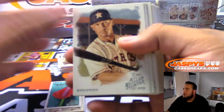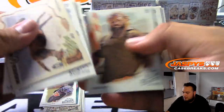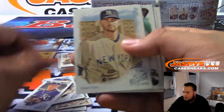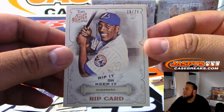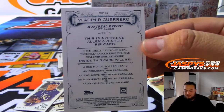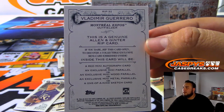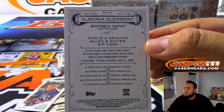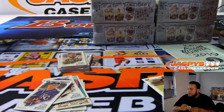All right, what are we hiding over here, guys? What are we hiding? Deion Sanders Mini, Sheffield Rookie Mini, and it's another rip card. 28 of 75. Rip it or keep it. It's Vladimir Guerrero Sr., Montreal Expos, which would be the Washington Nationals. Jim Bly. So there you go. This autograph mini rip card can contain a mini autograph, red parallel autograph, exclusive mini, mini wood parallel, mini metal parallel, or one of a kind sketch card. So there you go. Washington Nationals, let me know what you want to do.